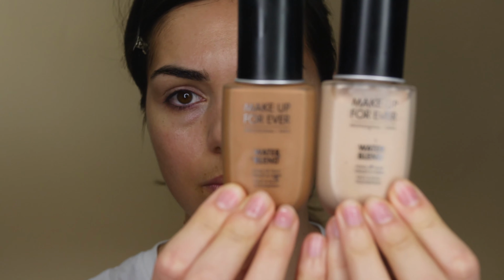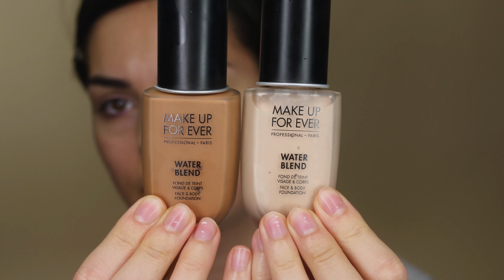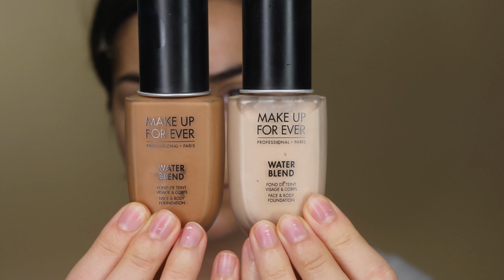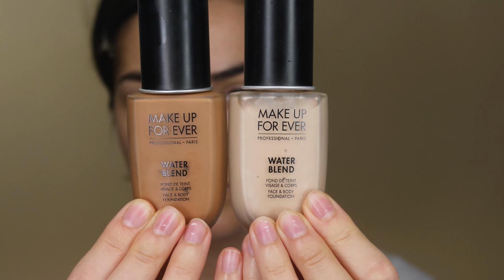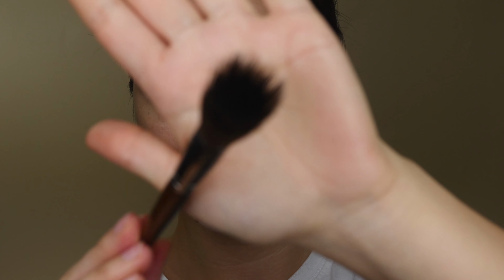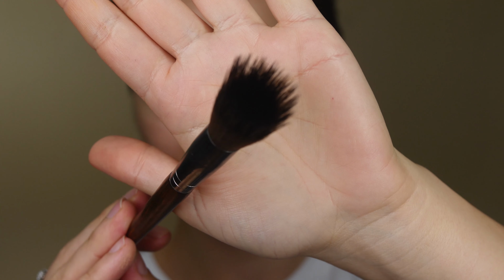For foundation, I have chosen two foundations from Makeup Forever. They are water blend foundations that are very light, and I know what you guys are going to say, that oil never mixes with water, but I like to test products, I like to try new things, and I really like the effect that this gave me.